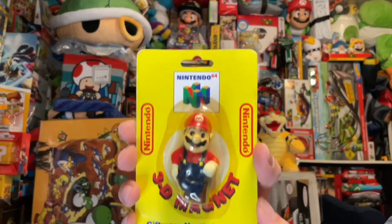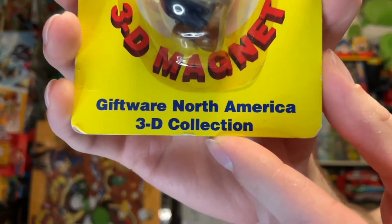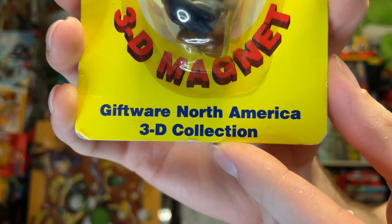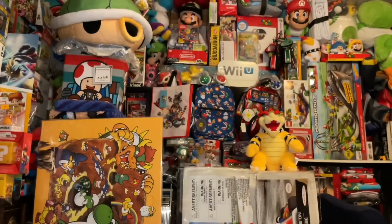Continuing the trend of cool stuff from last millennium, we have some N64 3D magnets, including this one of Mario. It's part of the 3D collection made by Giftware North America in 1997. There are 4 magnets in the set: Mario, Bowser, Donkey Kong, and the Nintendo 64 logo.